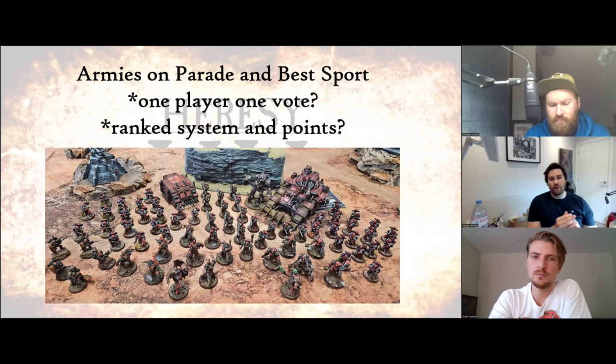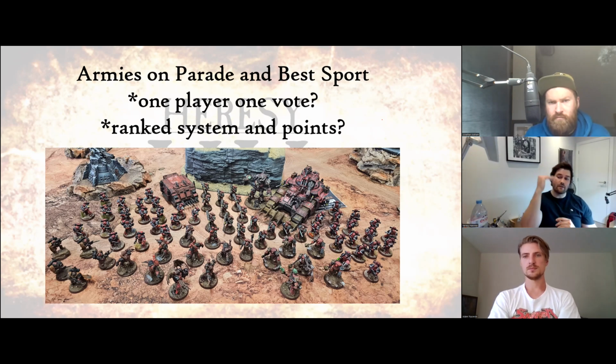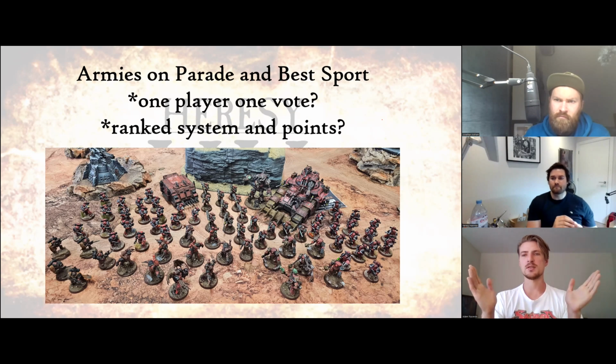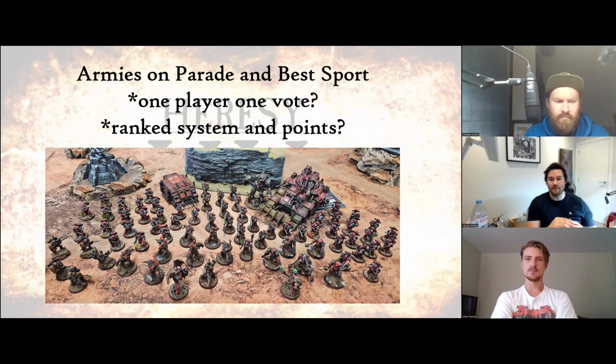And I use that for Armies on Parade as well. I asked people to rank it first, second, and third, and I did 3 points: you go 3-2-1, right? I thought that created the fairest system, and it gives you enough spread too. I did not at any point need to arbitrarily decide who got the award because of that, and that made me feel much more comfortable about the experience.